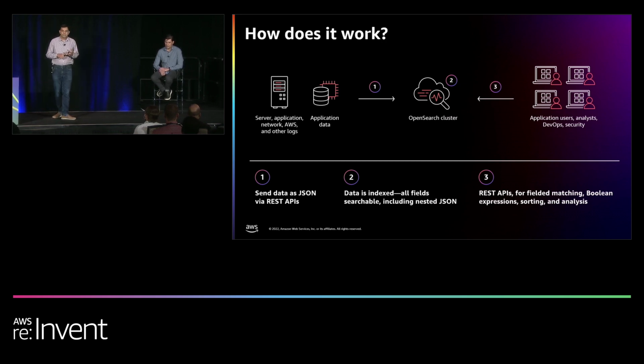What is a Lucene index? A Lucene index is just an inverted index similar to what you find at the back of a book. At the back of a book, you'll have typically a word and the pages on which that word occurs. A Lucene index is very similar. There's a few other data structures that are there, but let's keep it simple.